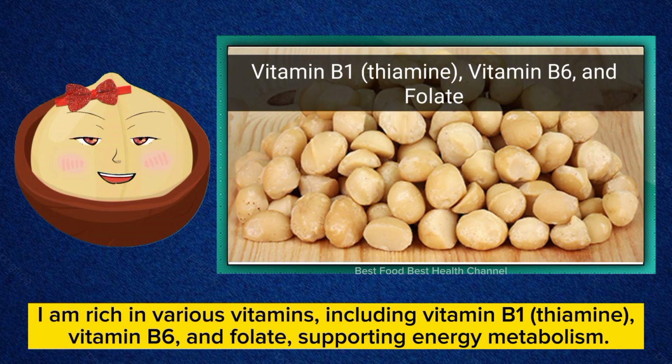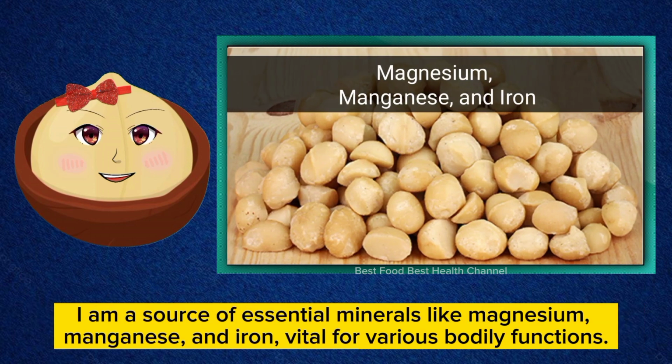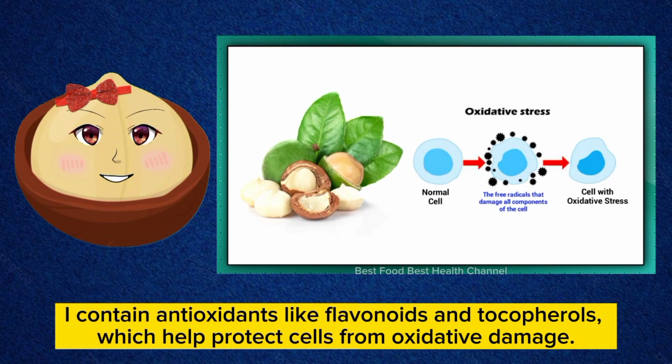I am rich in various vitamins, including vitamin B1 thiamine, vitamin B6, and folate, supporting energy metabolism. I am a source of essential minerals like magnesium, manganese, and iron, vital for various bodily functions. I contain antioxidants like flavonoids and tocopherols, which help protect cells from oxidative damage.